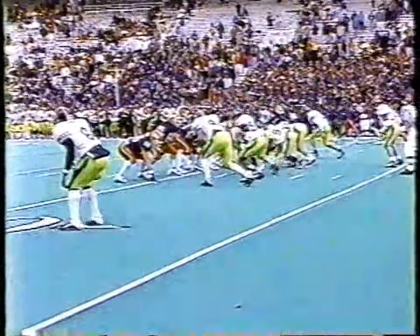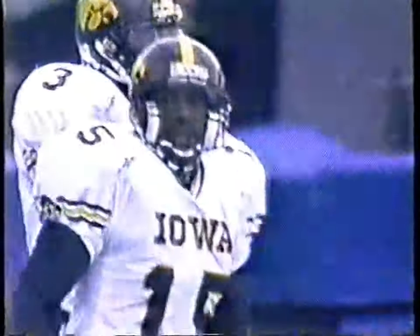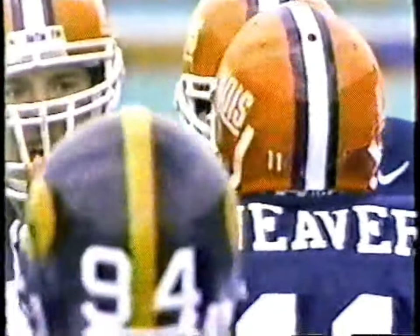Second and goal at the 9. Weaver to the corner of the end zone, intended for Rob McJoy. I'm not sure if Kerry Cooks got a piece of it, but his coverage was pretty good. It would have taken an absolutely perfect throw to complete that pass. And that's a ball you have to throw so quickly because you have to put air underneath it so that your receiver can adjust to it. If it's not a perfectly executed play, it doesn't work. Not much room for error in that one.